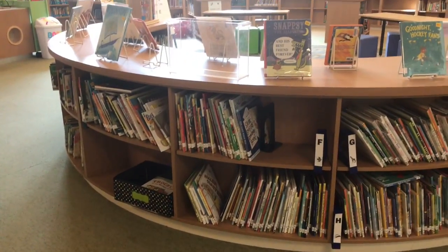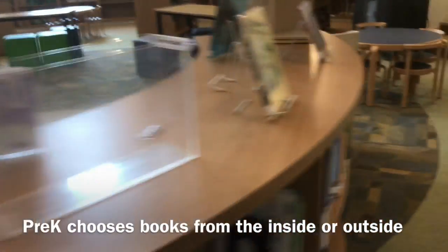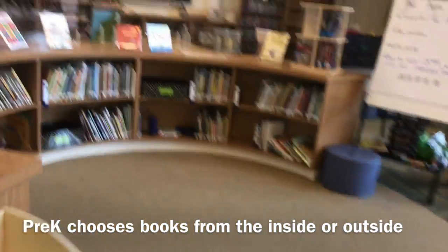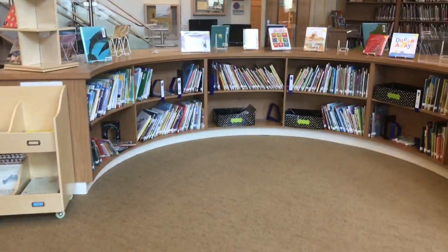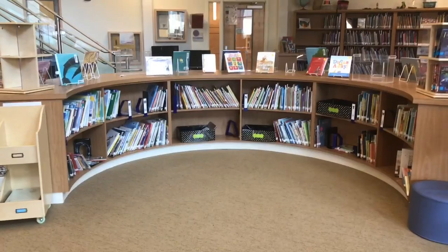Oh, and I forgot this awesome area where all my Everybody Reads picture books are. So this is the outside, and I teach the pre-K kids to choose books from the inside or the outside. And this actually becomes my meeting area. I chose this to be my meeting area because it's so concrete. You can see there, it's literally a circle.